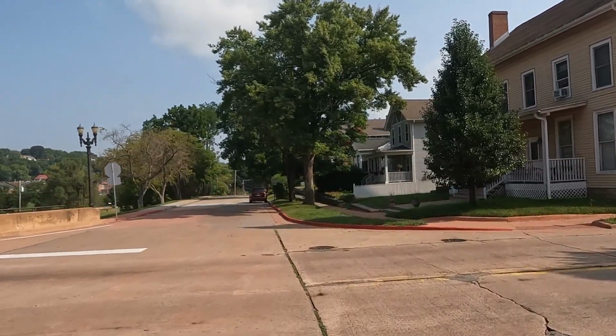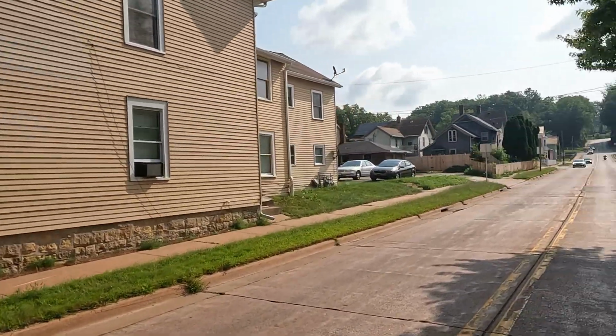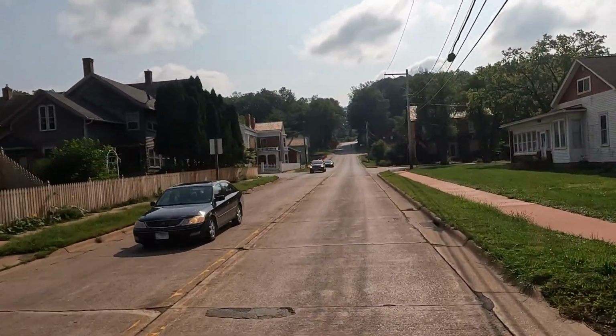Too big for any 1, 2, 3, 4 families. Divide them up, rent them out, B&Bs and guest homes. We have between 25 to 30 B&Bs and guest homes today. Goes up almost every year.